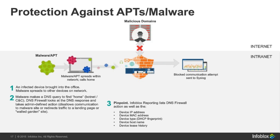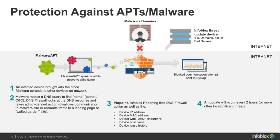It also gives you the username. So it'll give you the username of who that infected endpoint is assigned to, so you can easily go track the device down and do remediation. The automatic updates happen every 2 hours.